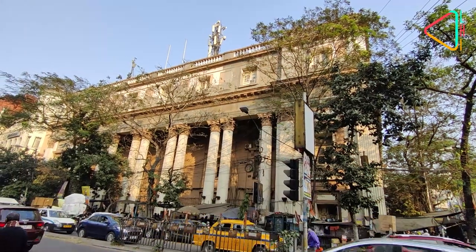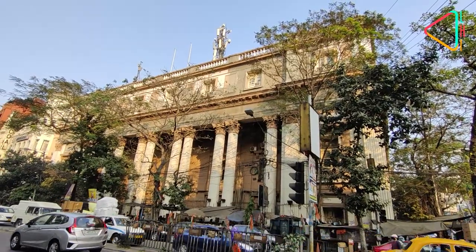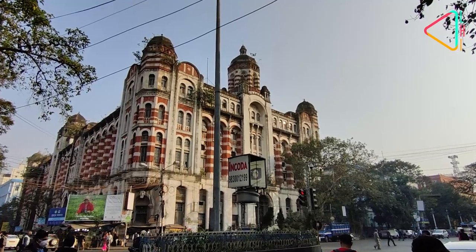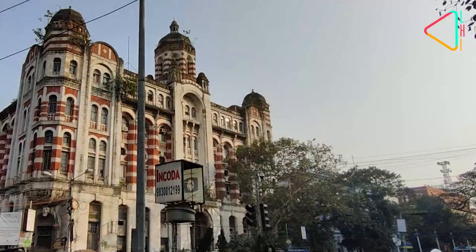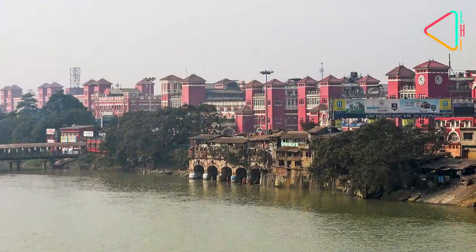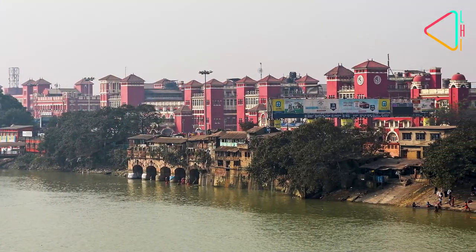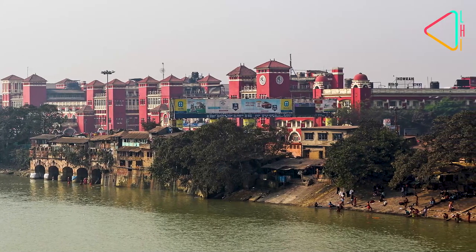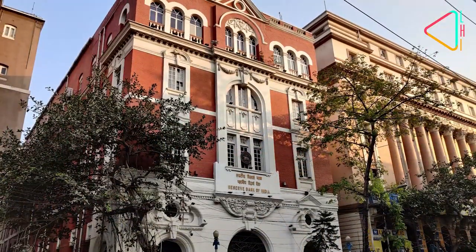The Dalhousie Square, a scene of Kolkata's colonial architecture, tells the story of the grandeur and might of the British Empire, built and maintained at the cost of the natives. It is also a reminder that the reins are back in our hands, and now it is up to us to choose whether we want to see these buildings crumble or preserve them and use them to our benefit.